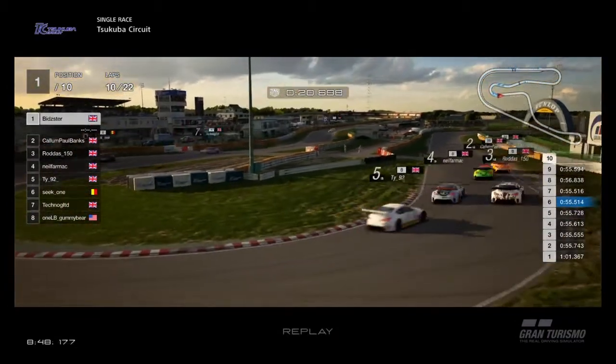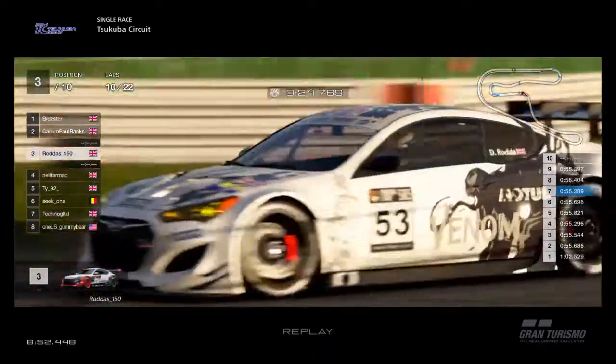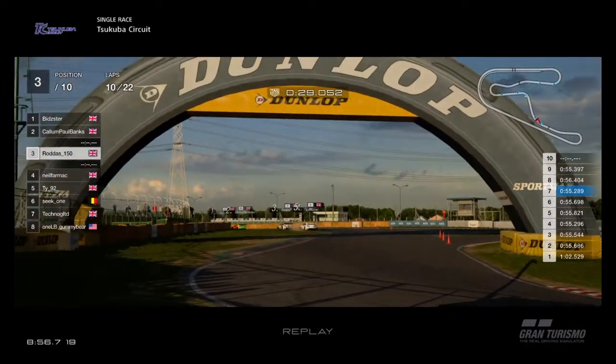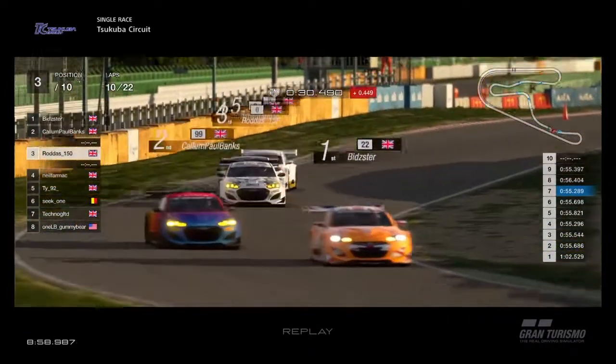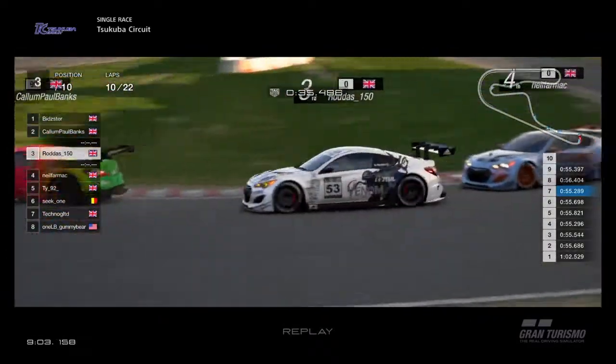Just Callum thought he'd defended enough, and then Bidzster found a little bit of extra tarmac on the inside and thought, right, that's mine, I'm going in there. And Rodders then takes a bit of a bad line through there, has left himself vulnerable to Neil Farmack, but just about defends from it. Bidzster defends from Callum. What a race this is.